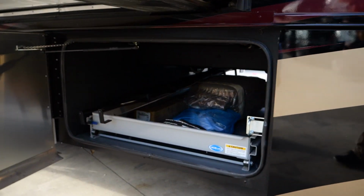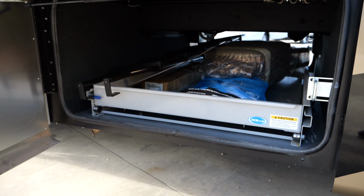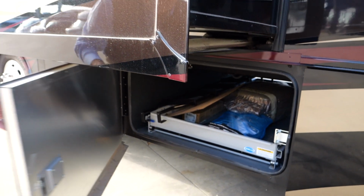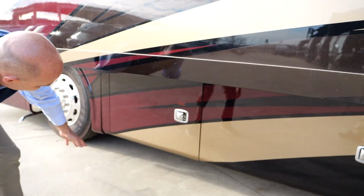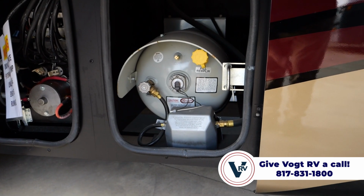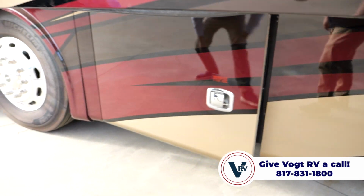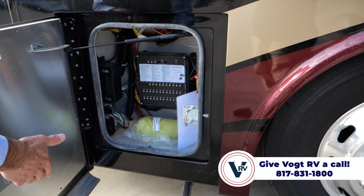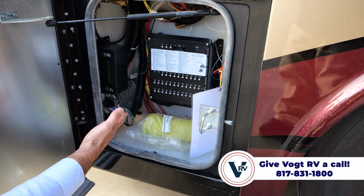Again, this storage tray slides out on this side just like it does the other side. Makes it real easy to access all of your gear. Propane tank, easily accessible here on this side. And then we've got our fuses all labeled on this side.